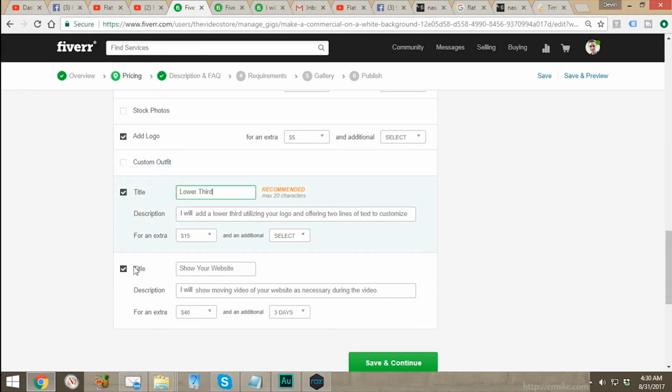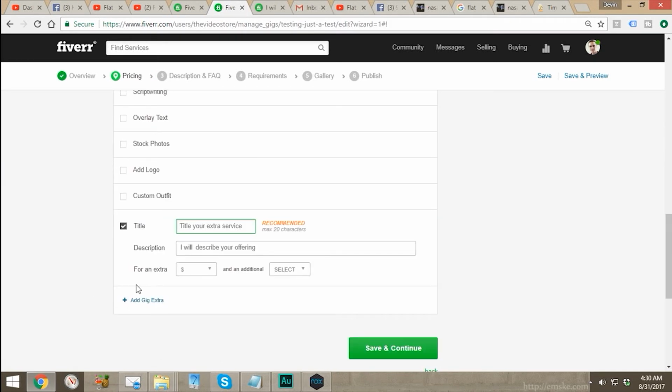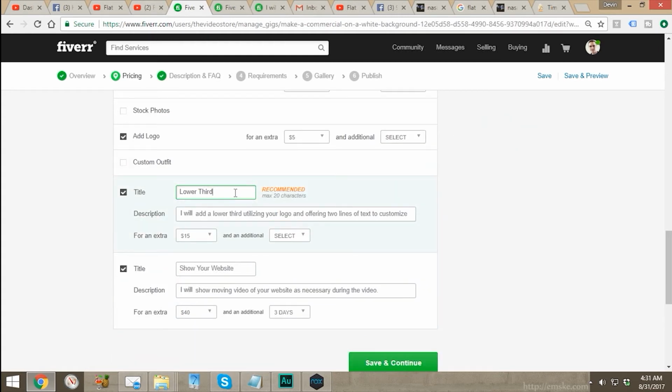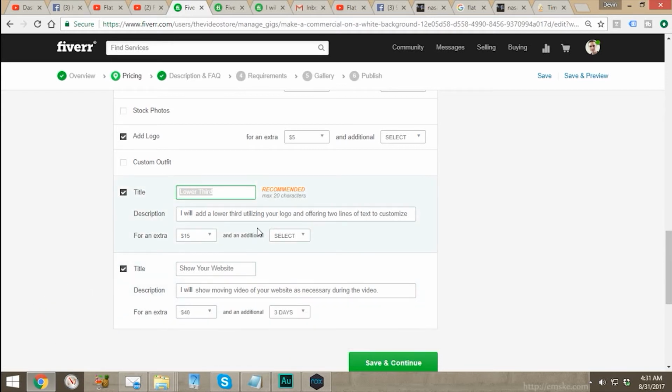Title. Okay, now these two are the ones that I added. It lets you add some. See down here? When you get to the bottom of, this is the blank one from earlier, you can add your own. Okay, so what I've added is the lower third's going up here. Lower third is the animated text thing that shows up down here on some of my videos with the logo in it and two text lines, so they can customize their text in it and add their little logo, and it looks nice.